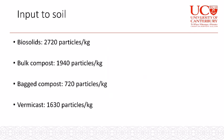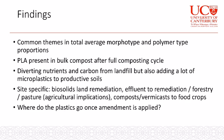From my rough estimates of input to soil, we would be inputting nearly 3,000 particles per kg of biosolids, nearly 2,000 particles per kg of bulk compost, the one with food scraps in it, around 700 particles per kg of bagged compost, and around 1,600 particles per kg of vermicasts. All of that's going into these productive soils. My findings are that there are common themes, common morphotype proportions and common polymer type proportions being conserved across these different sample types, which is really interesting considering, again, they're different treatment types and different feedstocks.